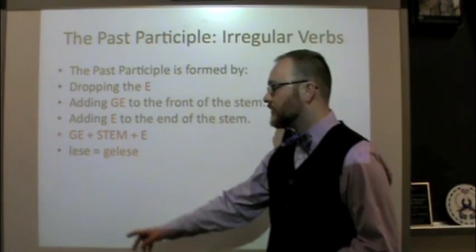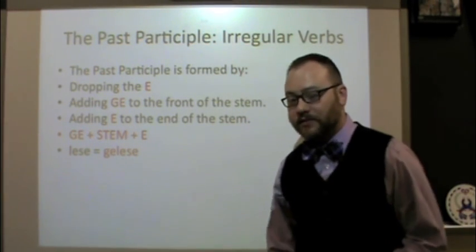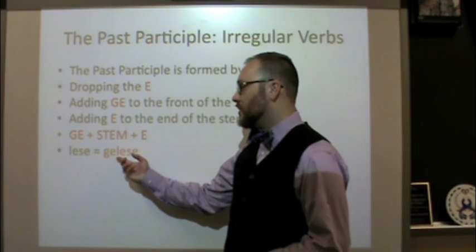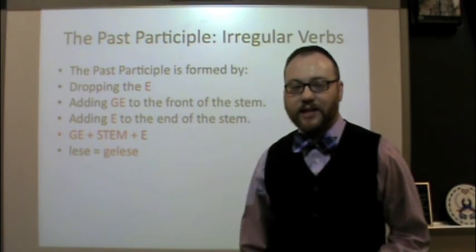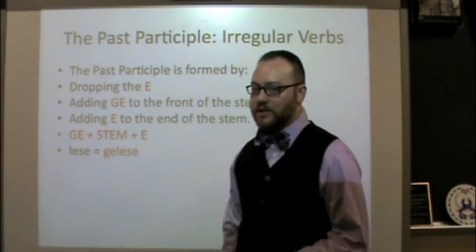An example, the verb lese, which means to read. That is an irregular verb. It turns into gelese, gelese in the past participle. There's an E on the end because it's irregular.